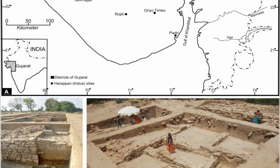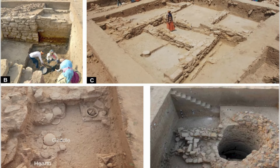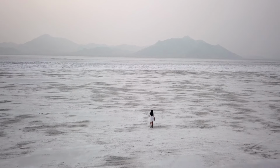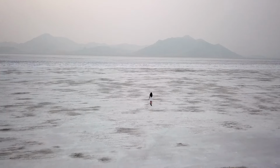The Rann of Kutch also contained the industrial site of Kirasara, where a warehouse was found. Many Indologists hold the view that the Rann of Kutch was, rather than the salt marsh that it is today, a navigable archipelago at the time of the Indus civilization.